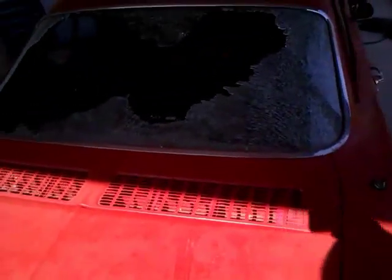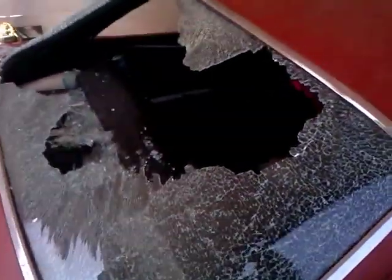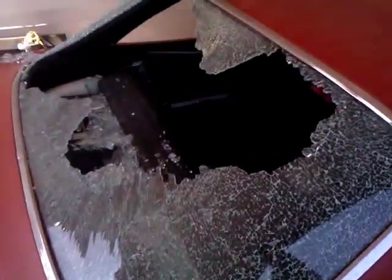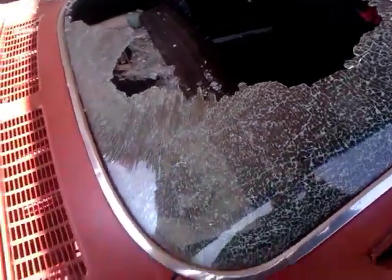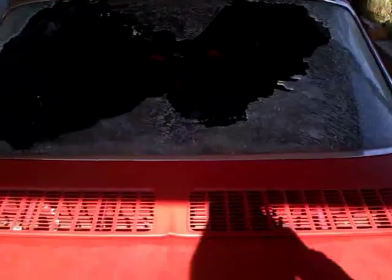July 27, 2012, just doing a damage assessment video of the Corvair. As you can see, the back window is smashed completely out, and I'm going to have to replace it, even though I just resealed that one a year and a half ago. Stupid punks broke it, and I know who it was, but the police won't do anything about it. Isn't that nice of them?